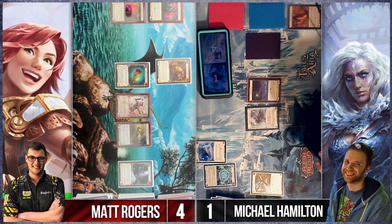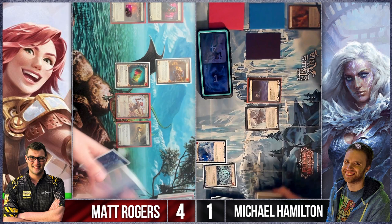A fascinating move. Again, the priority went back to Matt Rogers, and he had another opportunity to go ahead and make another action as the action point still existed. But there's 3 cards in Michael Hamilton's hand. There is no resources floating. Matt Rogers is just swimming out there on the open sea, completely naked, and there's a Storm Striders lurking about. Michael Hamilton is smelling blood in the water.